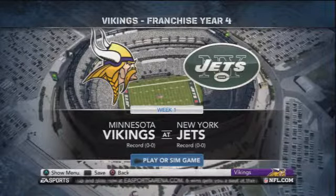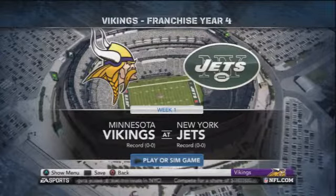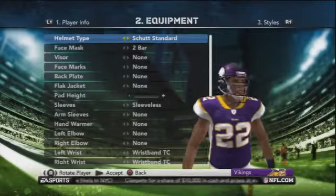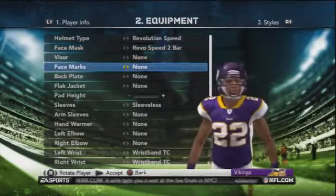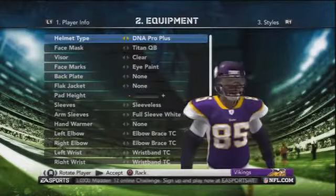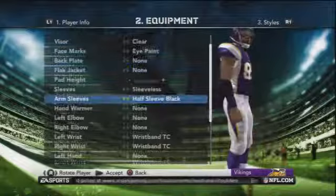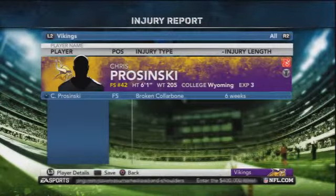What's going on, guys? It is time to kick off another year in the Minnesota Vikings franchise series. Season 4 of the regular season is here. Before we hit the field today, we have to go mess with some players. Morris Claiborne has that ridiculous face mask, and we're going to change that up. And we got to get rid of James Logan's arm braces and make him look like an actual receiver. As he's going to be starting, he's got to look good on the field.